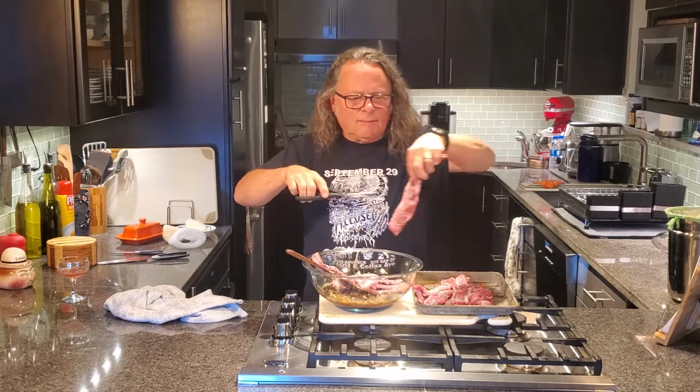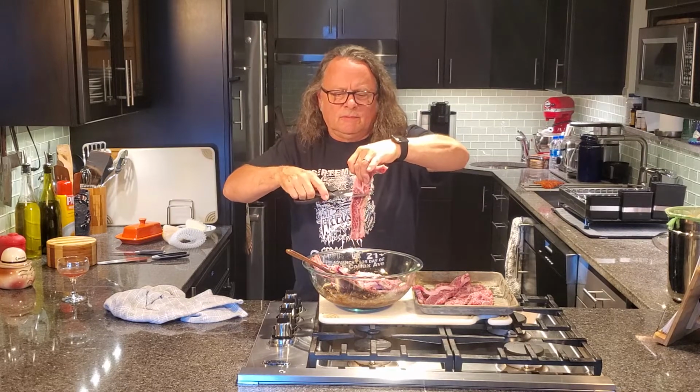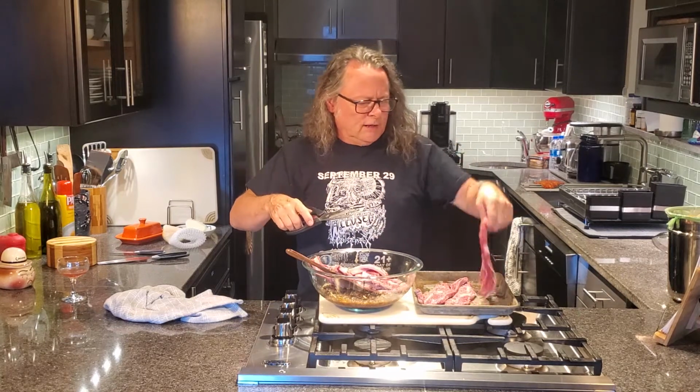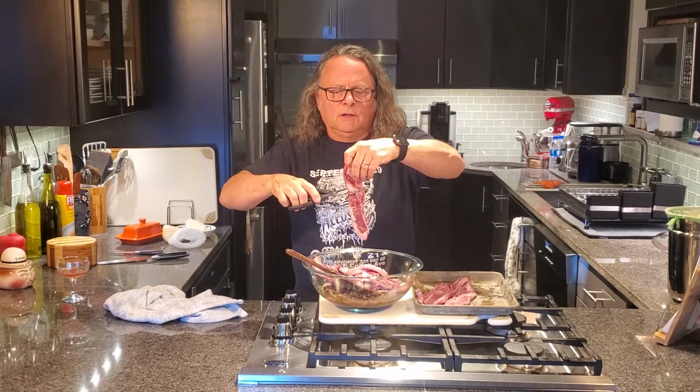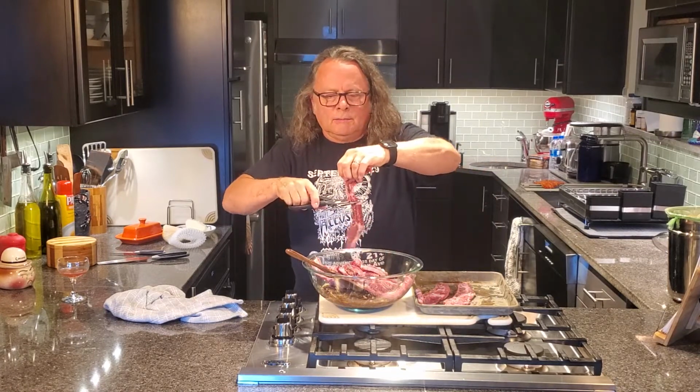I can't remember the first time that Rael and I had these, it might have been at a Korean restaurant in Los Angeles down by the La Brea Tar Pits. One of those deals where you cook all the food at your table. Really, really sexy. That's definitely one of our favorites.